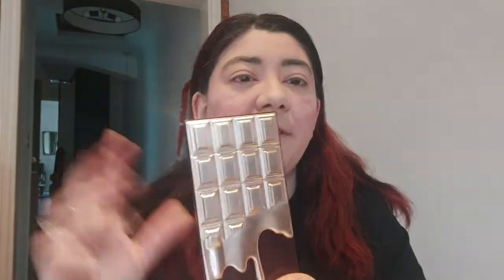And going on to eyes next, I have the Revolution Chocolate Eclair palette. This packaging, oh my god, it's gorgeous. I don't know if you've seen Revolution palettes before, but they have this kind of look to them. But then when I saw this gold look about it, I was like, that's very, very cute. And even when I saw the shadows, you guys will know why I love this palette so much.